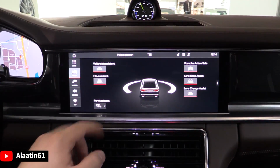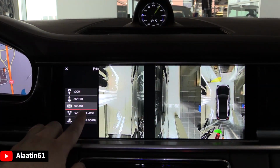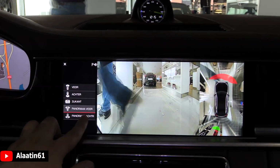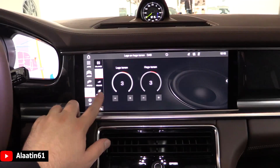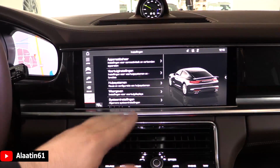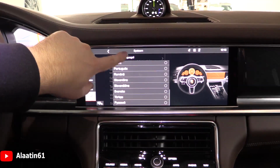It can accelerate and brake for you. Then you have the parking sensors with the 360 degrees camera system. And the cameras are high quality. Sides, rear, front. Panorama front, panorama rear. Then you have the sound settings for the Burmester sound, tone adjustments, volume, presets, 3D surround, intensive. And then you have the settings, car settings, safety systems, system settings, language. These are the languages available.